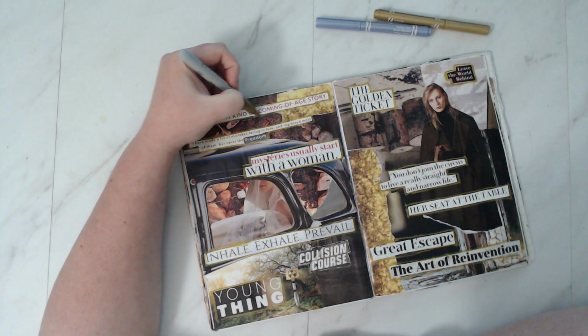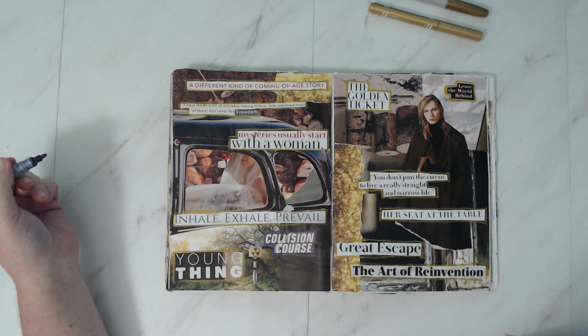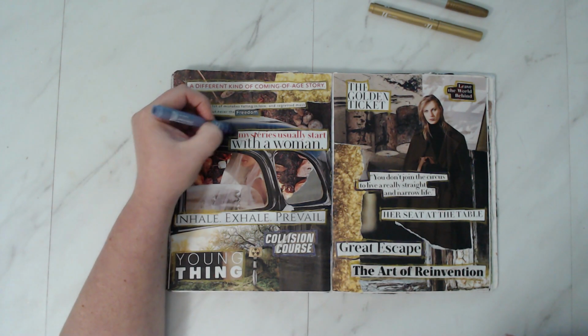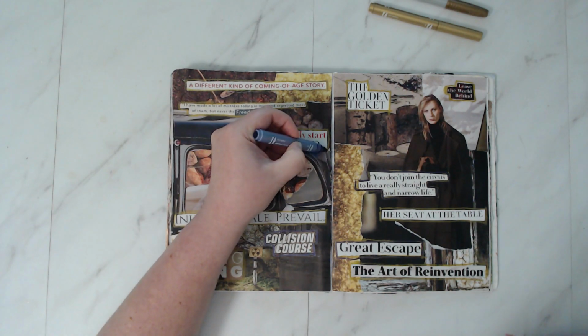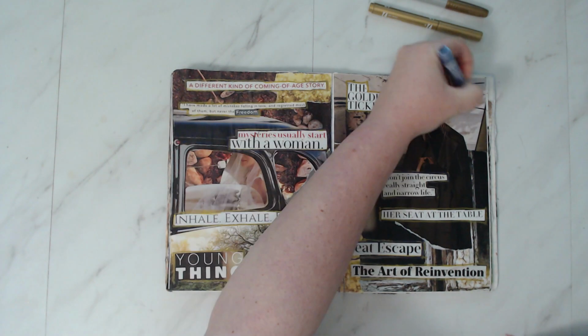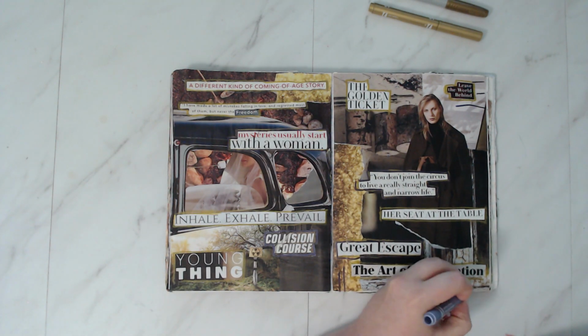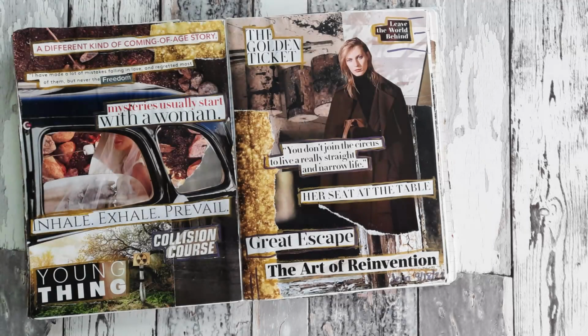But these are just different various metallic markers: silver, bronze, gold. And I'm just outlining around the words. And on this one, I'm not doing it so much in a scribbly way. I'm really just trying to stick closer to the words. And then we're going to sign it. And there is the finished page.